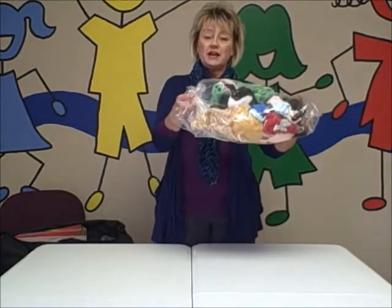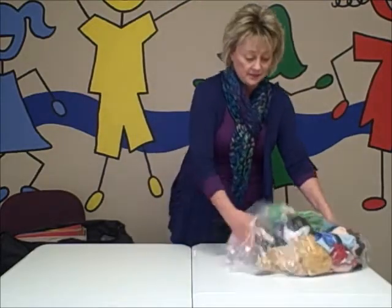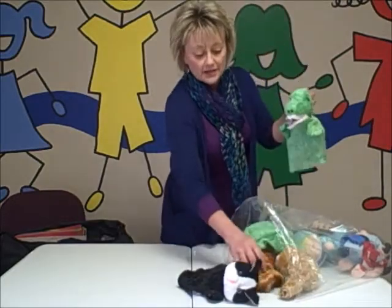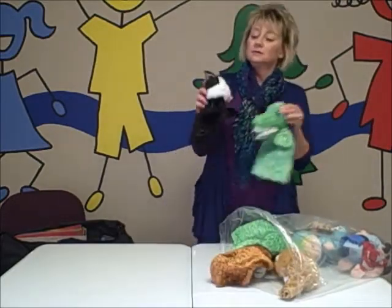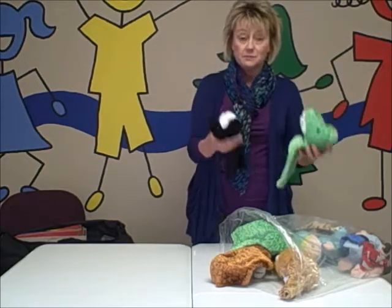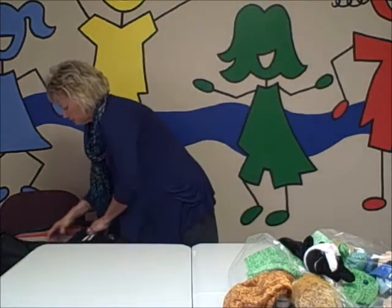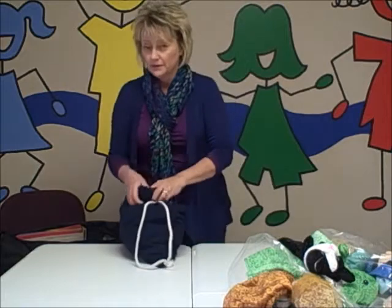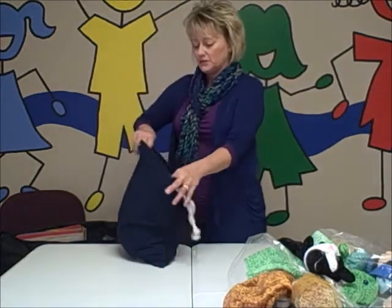So first thing I have here are some puppets. All kinds of different puppets. Some that are kind of aggressive looking, some that are maybe not so aggressive looking. We need some of both. The groups that I facilitate have anywhere from two to four children in them. So I need enough toys for a 45-minute play group for two to four children at any given time.